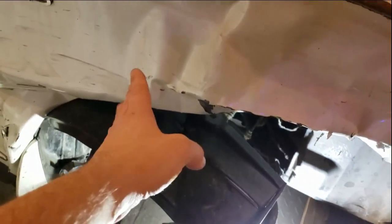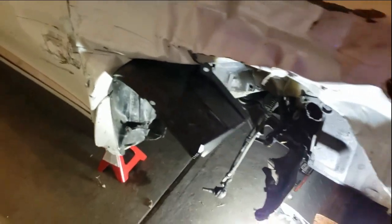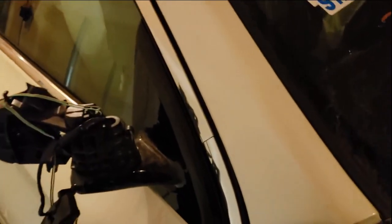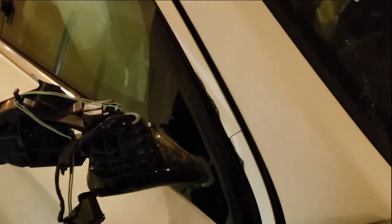So I think the main impact was here, kind of in the rear side of the front right wheel. So here we're looking at, we gotta obviously fix the door, either the hinges or straighten the whole frame, pull it, align it. Mirror is gone, the whole thing.